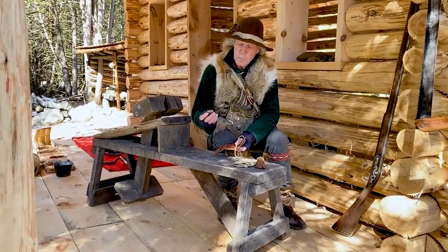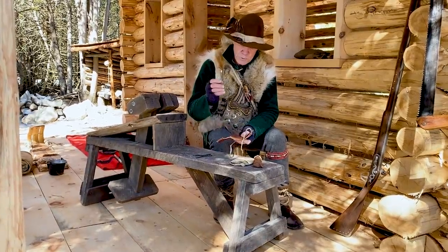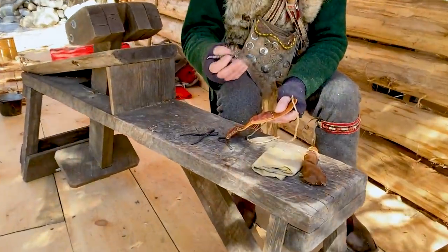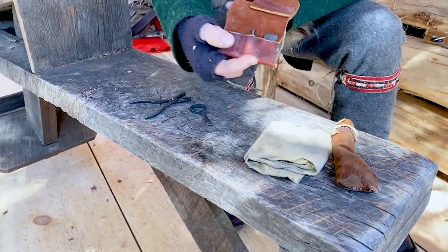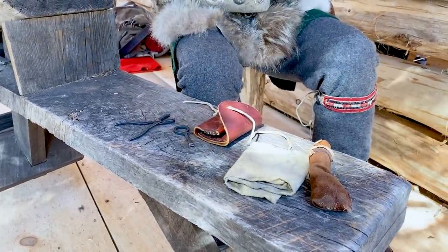So I've got a small pair of pliers. I have a turn screw tool. I have my worm and bullet puller. And I carry three extra flints. So that covers basically the maintenance of the gun.